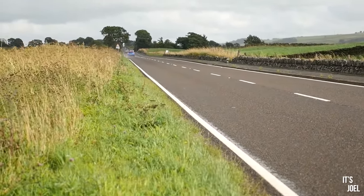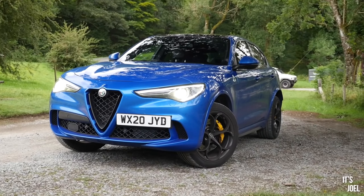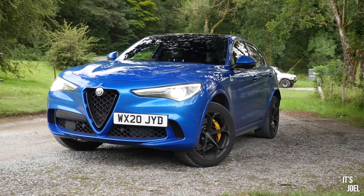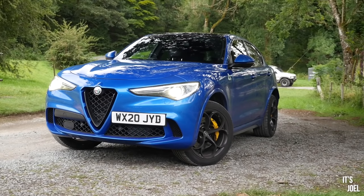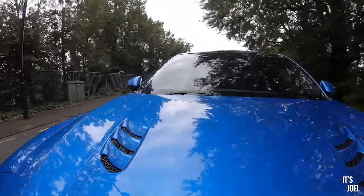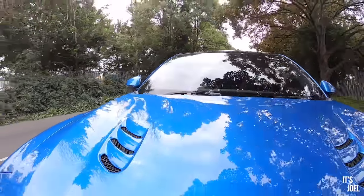Talk about its looks. I personally really enjoy the way this thing looks. It's a strange looking thing, and I guess the only disadvantage with it is it feels really special to drive, but if you're looking at it from the front, so people sort of coming towards you, they might not necessarily think it's anything special because it does just look like a standard Stelvio.